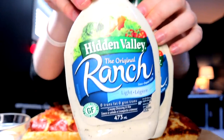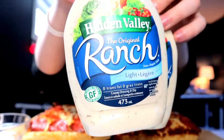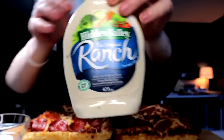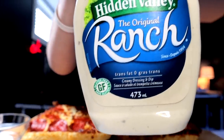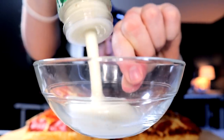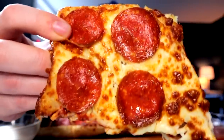Before we do anything more, I just want to talk about this though. So see this? Hidden Valley Ranch, but do you see that light? That's all I could get at the store one time, and I hated that reality. This is ranch. Full fat, because guess what? If we're eating wings, pizza, garbage food, all this BS, why would I ever have light ranch? Why would I ever not have full fat ranch?